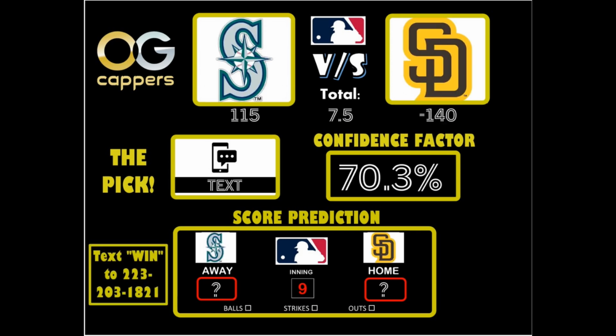All right, here it is, the Mariners versus the Padres. It is our text play of the day. You can see this one coming in at 70.3% of the time. This will be the play. It's our second highest rated on the board. That Royals and Cardinals game was 80%. This one's coming in at 70.3% of the time. This is a winner, so this one goes out free to you. It's Miller time there in San Diego.